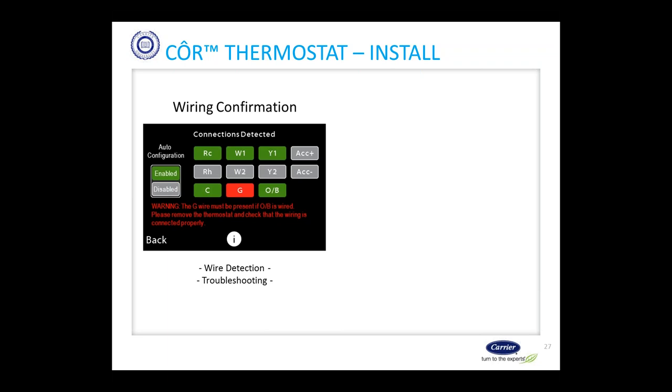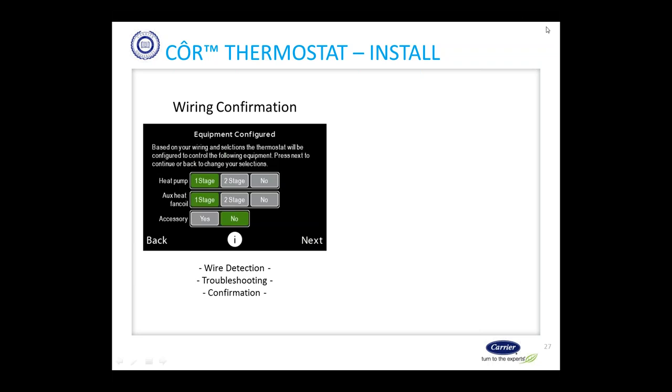It'll also warn you if it thinks you should have something that you didn't. In this case, we picked an AC system with Y1 and reversing valve for heat pump, and it's saying, well, shouldn't you really have the fan wired also? Why didn't you wire the G terminal? So it lights that up in red and gives you a big warning before you proceed and says, is this really what you want to do? So if you did forget to wire something or something's missing, it'll try to protect you a little bit and help you out with that kind of thing.